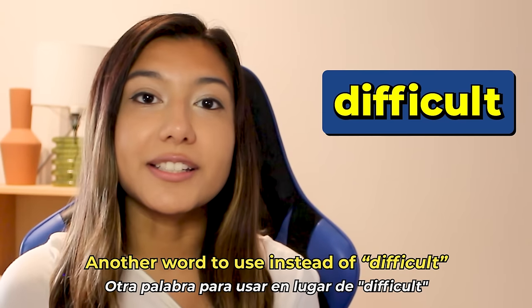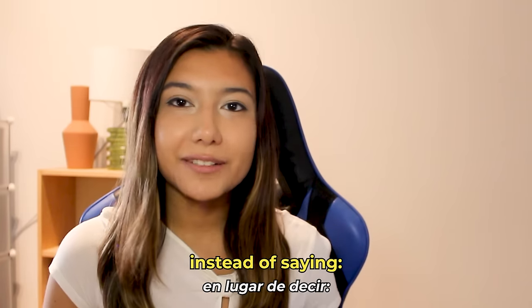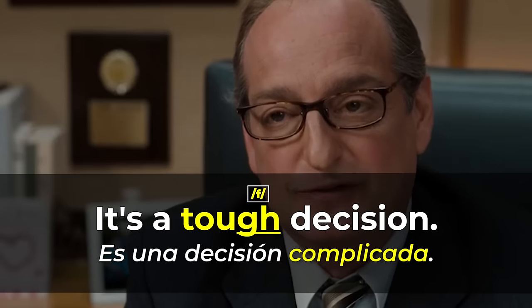Another word to use instead of difficult is tough. This word means complicado. For example, instead of saying they gave her a difficult task, you could say they gave her a tough task. It's a tough decision.